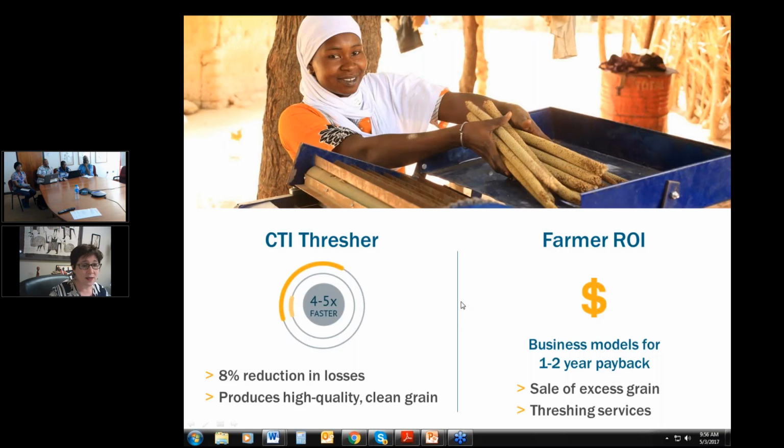And by the way, we received initial financial capital, a very small amount but nonetheless very helpful to us, from the Bill and Melinda Gates Foundation and USAID Feed the Future, and we're now moving forward for 4 more years of developing the value chain around the technology.